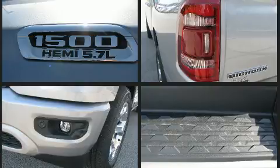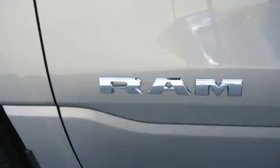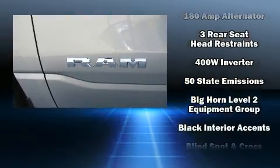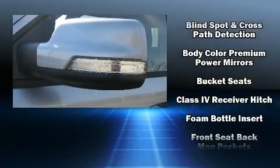Comfort and convenience were prioritized within, evidenced by amenities such as automatic dimming door mirrors, fully automatic headlights, remote keyless entry, adjustable pedals, a trailer hitch, and more.